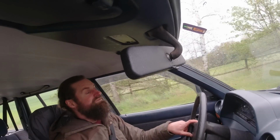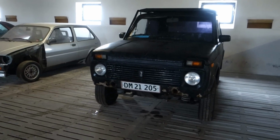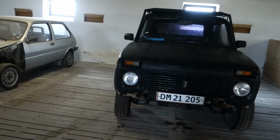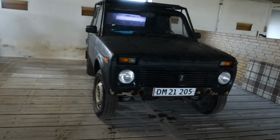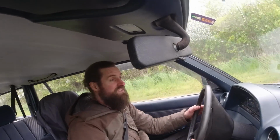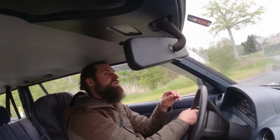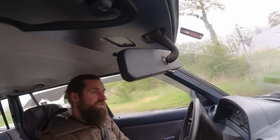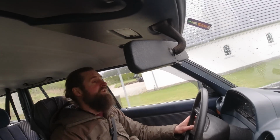There is the Lada. The Lada is driving pretty well. I took it to a classic meet the other day with a for sale sign in the window, trying to find someone who would like to take on that running project, as I would describe it. It is running really nice. The engine is really running well, pulling a lot better than it did before the rebuild, which is a nice bonus. And yeah, it's running pretty well.